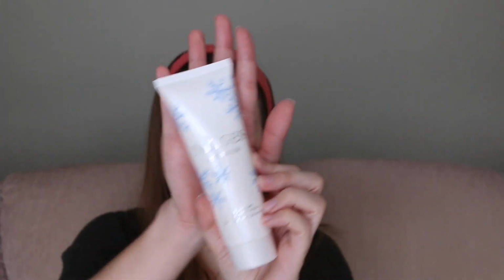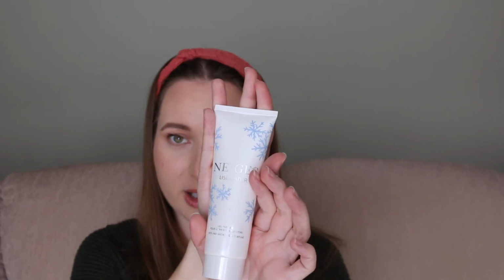And the last body product I have here is the bath and shower gel from Watier in the Neige scent. It's definitely more of a mature scent. Watier, I believe, was rebranded last year, so I've had this for a while since then, but I did really enjoy this.